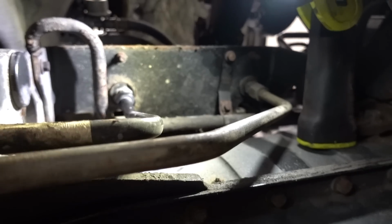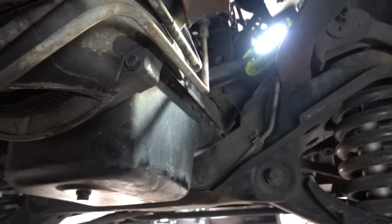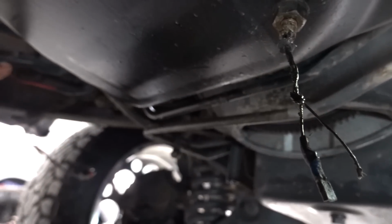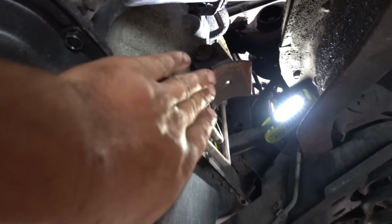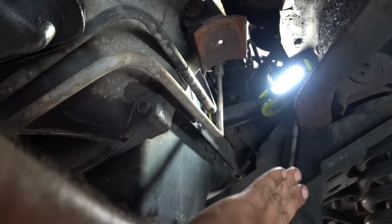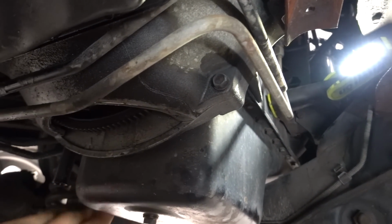A little interesting on the first gen, they've got the heat exchanger on the other side of the truck. So they've got transmission lines that run across the truck. You've got inlet, outlet, heat exchanger, coolers up front. So they've got these weird lines that run up front, so we've got to work around those. That's why I went ahead and took the exhaust out, to gain a little bit more access. So exhaust is off and we're just working on getting this bad unit out.